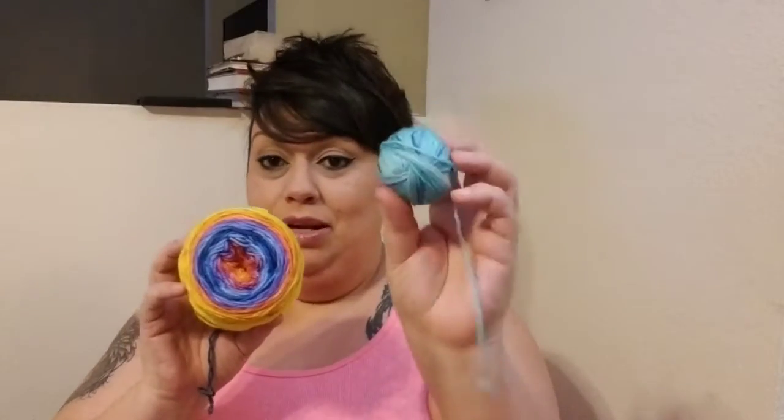So yeah, I think I'm going to do toe up because I don't know how long these are going to get, and I'm going to do the afterthought heel. I have some 9-inch circulars, the ChiaoGoo. I'm not a huge fan of the 9-inch circulars if I'm doing something that has a lot of purling. I find that it's not comfortable for me to purl with that tiny cord. But just straight vanilla, I can go stockinette in the round, nothing but knitting the whole way. I can totally use those 9-inch circular needles.